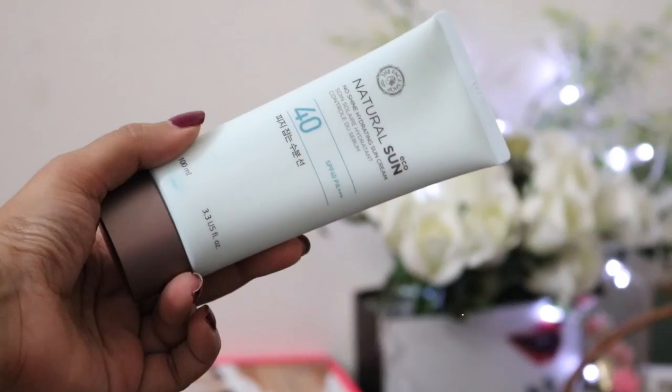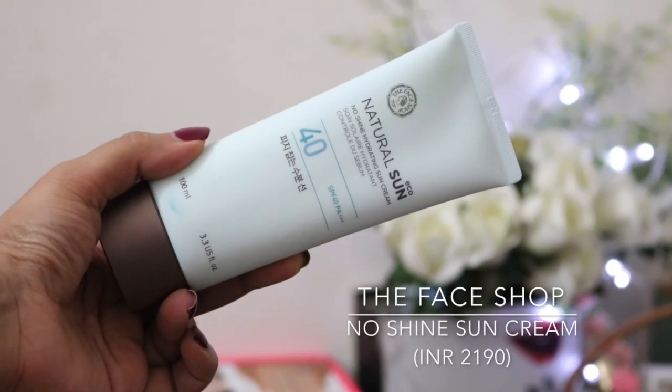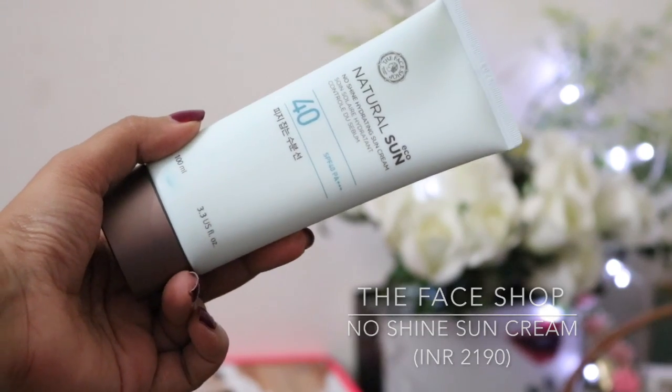Then also from The Face Shop, I picked up their No Shine Hydrating Sun Cream, which has an SPF of 40. I'm always on the lookout for a good sunscreen. I religiously use a sunscreen every day, even though I have quite a few good ones. I wanted to just really try this. I haven't given it a try yet, but I will try it out soon and let you know how this works for me.